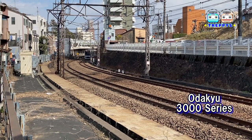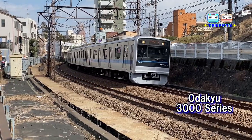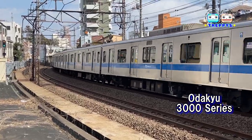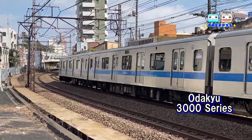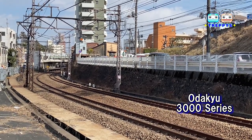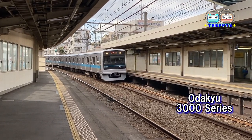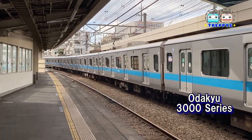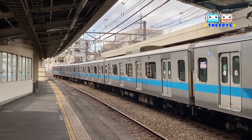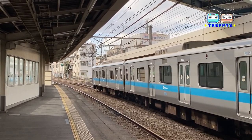This black face is the 3000 type. Odakyu has the largest number of commuter trains with 312 cars. They were built to replace the old Odakyu 2600s, the old 4000s, 5000s and 9000s. This train is called standard type, which means that it was designed to be a normal train. In this sense, the 1000 and the 2000 are a little bit different.